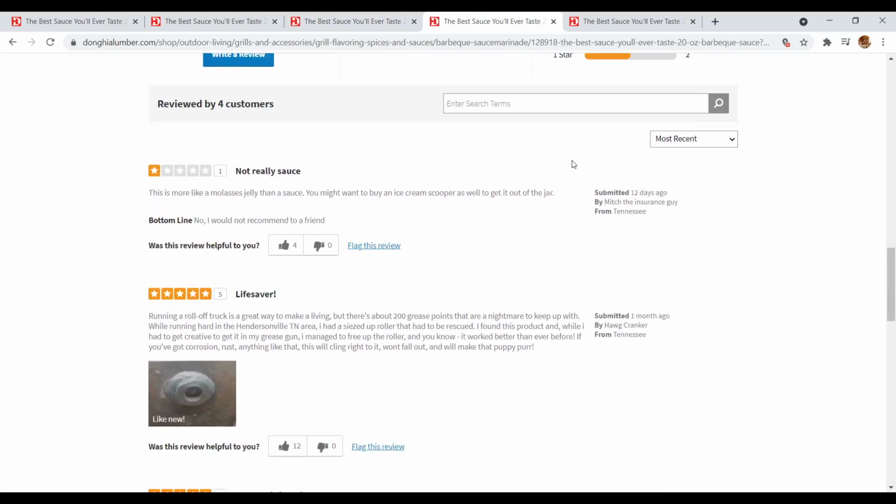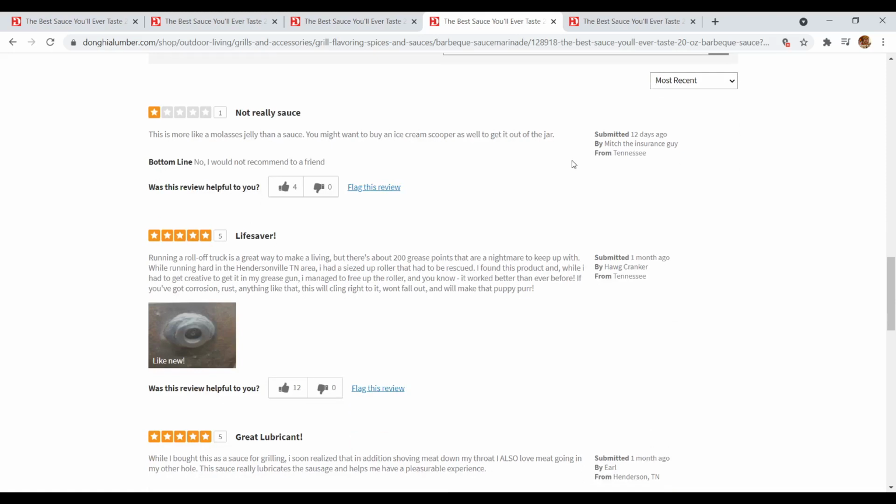Reviewed by 4 customers. Not really sauce. This is more like a molasses jelly than a sauce. You might want to buy an ice cream scooper as well to get it out of the jar. Bottom line, no, I would not recommend to a friend. By Mitch the insurance guy.